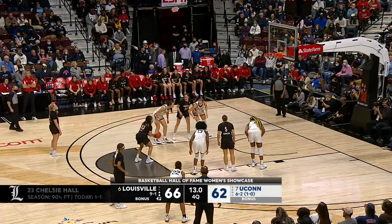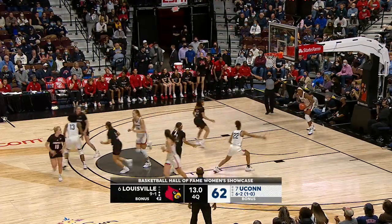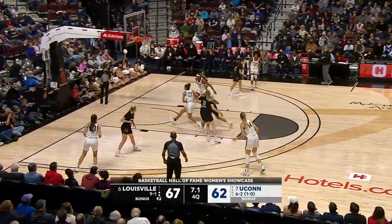Transfer from Vanderbilt, who was a 1,000-point scorer for the Commodores, which was originally recruited by Jeff Walz to Louisville before she went to Nashville and transferred over to Louisville. And she's come through with 2 clutch free throws here to help the Cardinals get a step closer to pulling off a win in Connecticut.